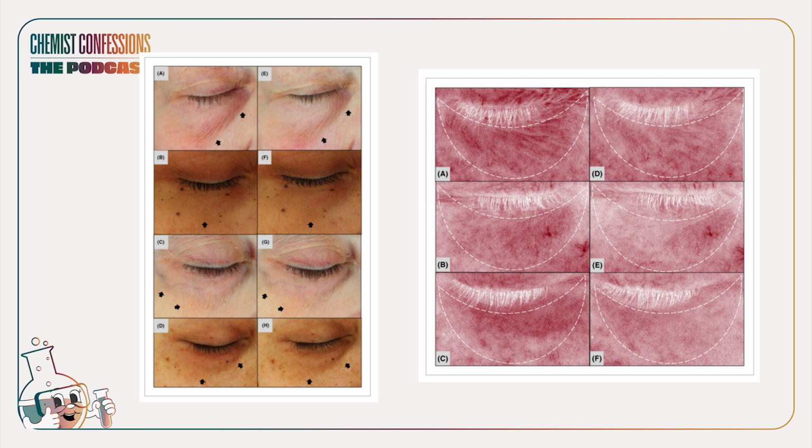And what's nice is that they actually do show the pigmentation before and after, which I think is a lot more helpful because you can see the before and after versus the normal photograph. I've got to be honest, if I looked at it, I don't know if I would actually notice a true, significant difference here. Yeah, that's a good point.